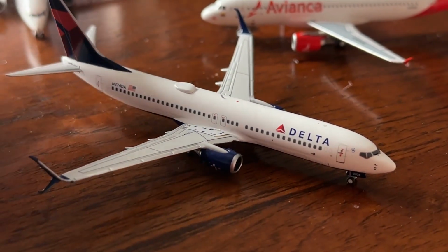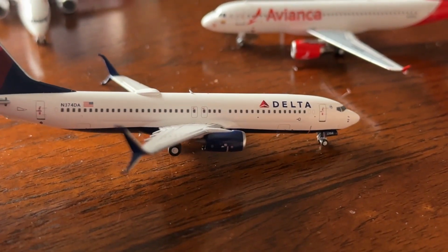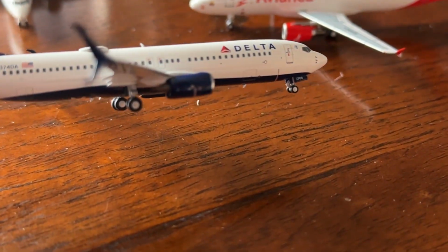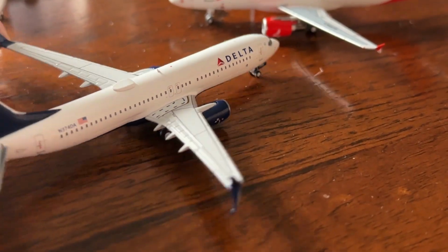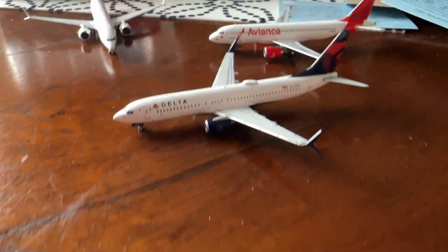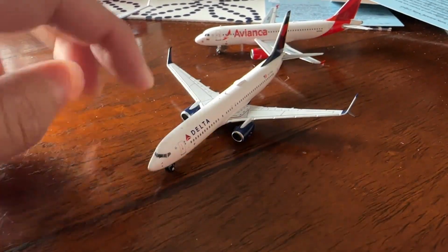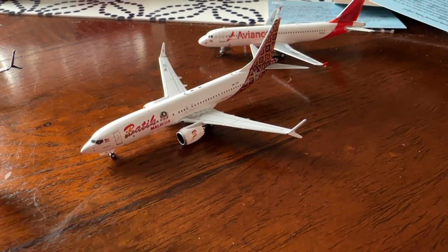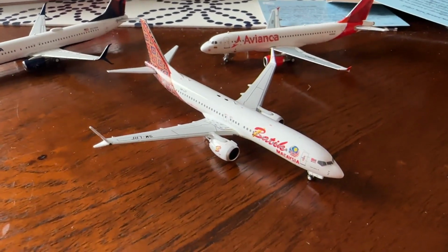So yeah, that 738 looks beautiful. I have the 900 as well, ER by NG. From what I can tell, because I haven't looked at it up close, it looks quite nice. It's got the Delta belly and everything. Of course, the SATCOM, which is standard across all Delta planes. I'm really hoping NG can do a standard Delta 757 soon with the two overwing exits, the 75D configuration. That one we desperately need because GeminiJets did one, I think in 2015, was the last time they did one of those configurations. So it'd be nice for NG to make one because that would sell out very quickly.